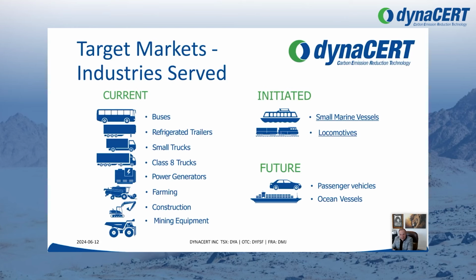The future is passenger vehicles. We've got several companies in Europe. They love the diesel cars. They're asking us to do something for the diesel cars. But the ocean vessels, this is something that is so near and dear to my heart. And actually, Sebastian and I have had several talks about this.